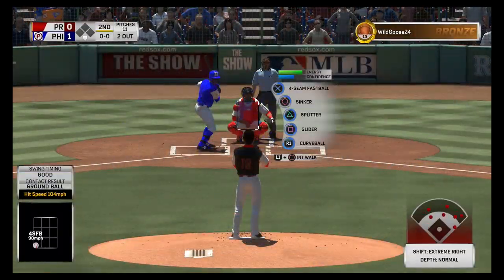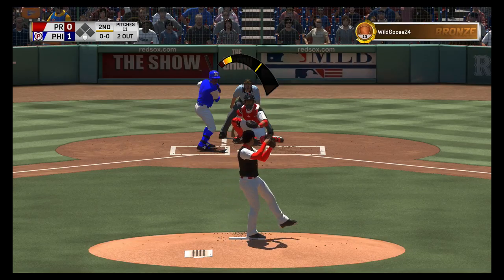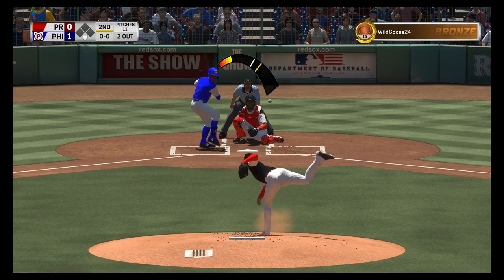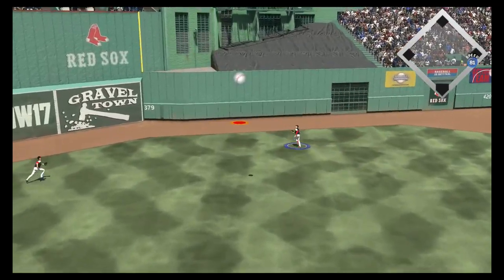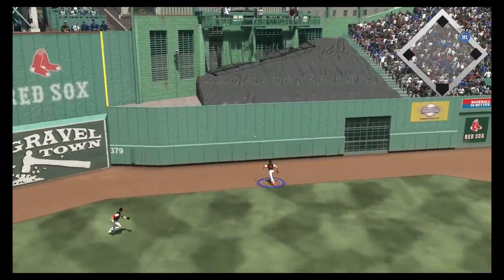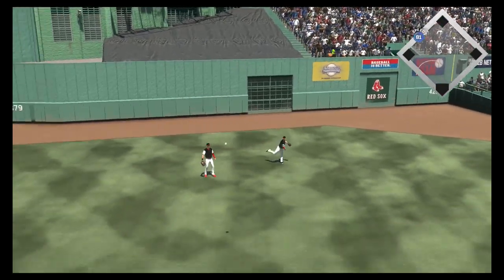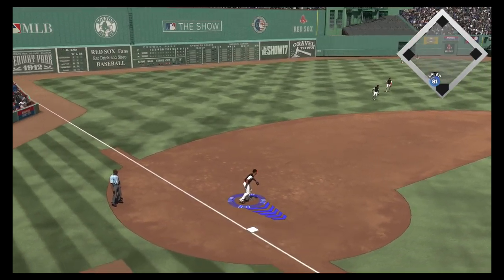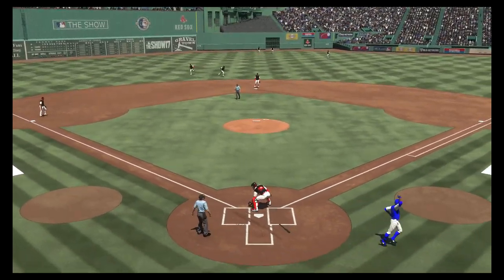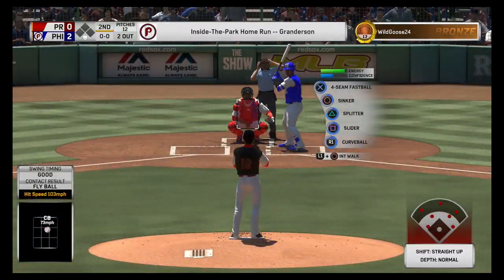It is Curtis Granderson. He'll try to make something happen with two gone in the bottom of the second. Granderson. There's a swing and a missile sent out to center field. Going back is the center fielder. And just short of a home run, this ball's off the wall. Granderson takes the turn. I can't believe this. And he will come all the way around to score. Unbelievable.